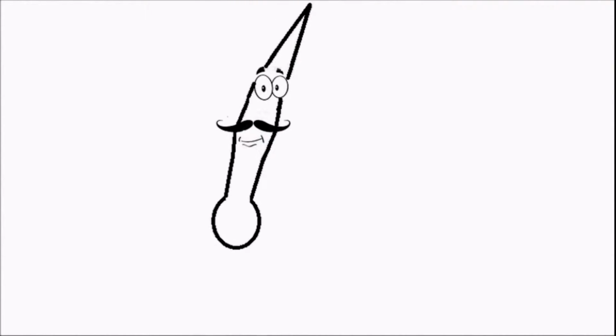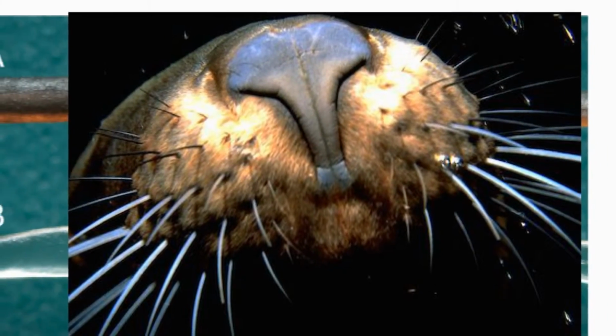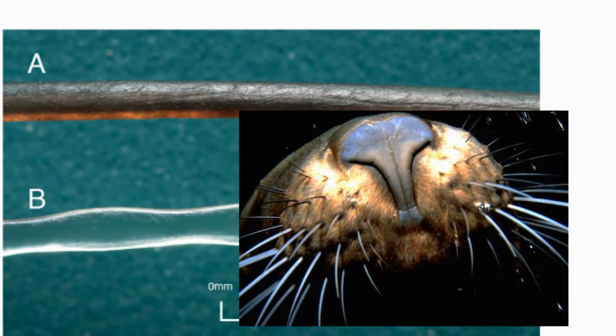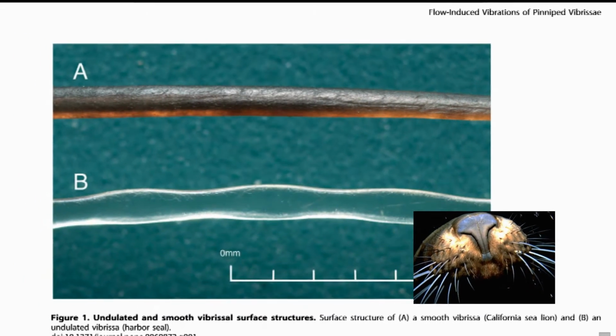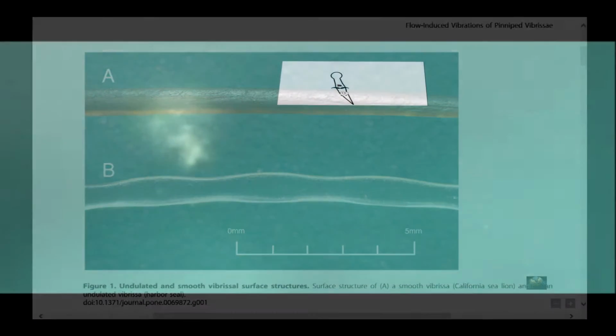La la la. Marine mammals have adapted their Vibrissae to assist them in an aqueous environment. Seals have developed an undulated or wavy appearance to their Vibrissae. This form is believed to help amplify hydrodynamic detection and potentially minimize self-induced vibrations when hunting.